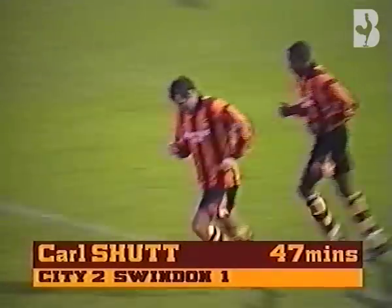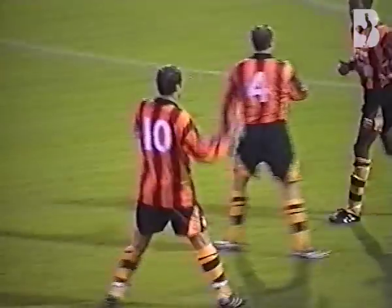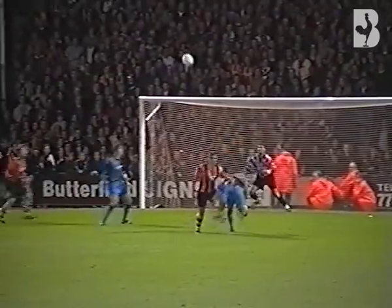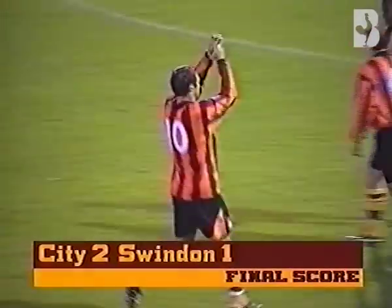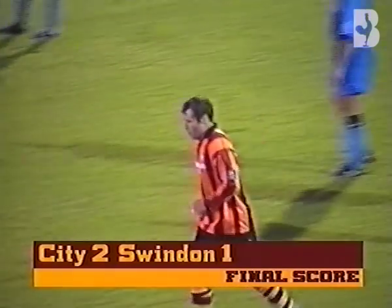Brilliant goal from Carl Shutt, and what a marvellous start to the second half for Bradford City. A deep cross by Andy Kamara, and there was Carl Shutt looping his header into the top right-hand corner of Frank Talia's goal. Well, that's certainly got the cup alive and alight tonight.